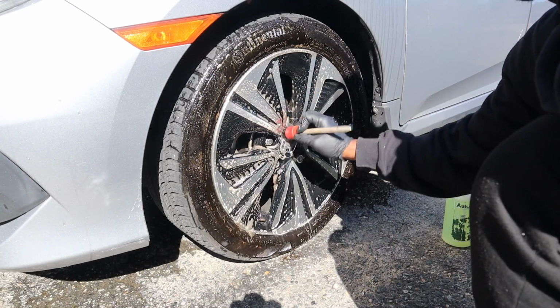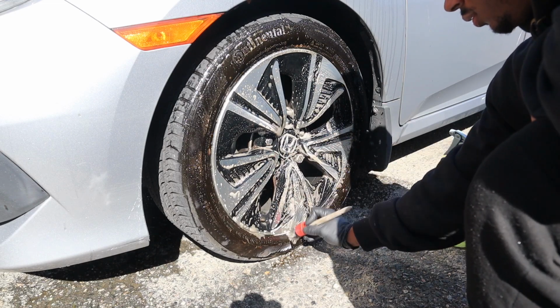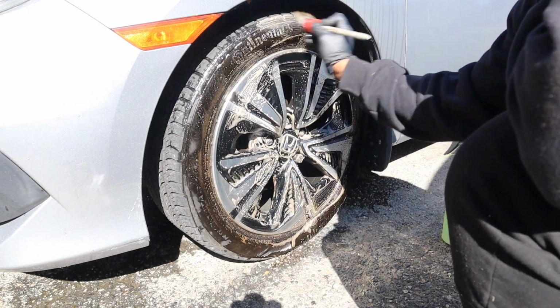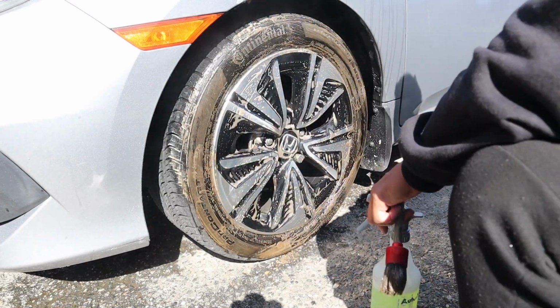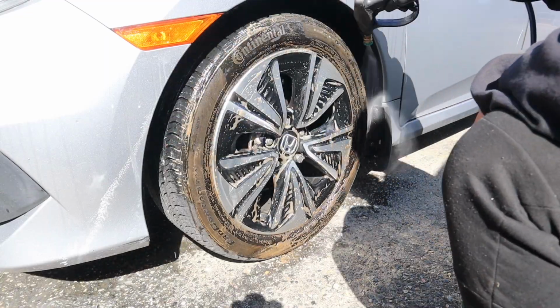Track your time and make sure that you're being efficient and finding ways to shorten the time of these details, because detailing can definitely be time consuming. So this second tip is going to go hand in hand with the last one, which is going to be increase your prices, right?